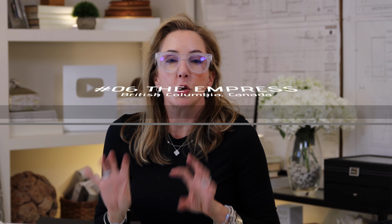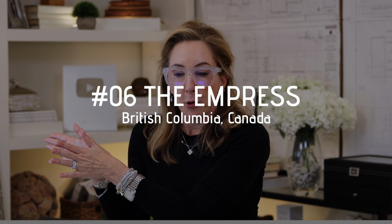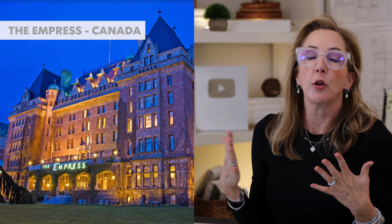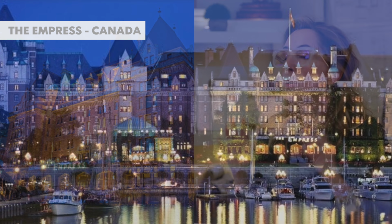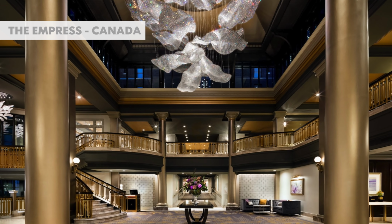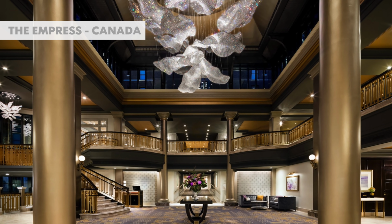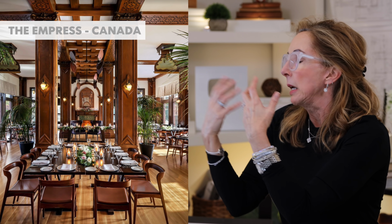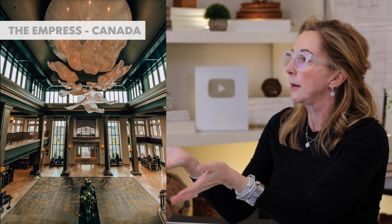Now, number 6, another total departure, and it's really kind of glamorous old school. It's the Empress in Canada. Oh my gosh. It's a beautiful old vintage hotel, and what they did is they redid it during COVID, and it is absolutely lovely and done in that classic grand old hotel manner. I mean, just look at the chandeliers that are like, I don't know, 40 feet across in that lobby.